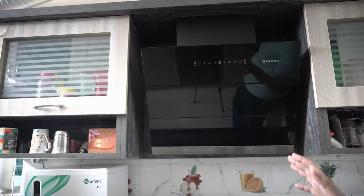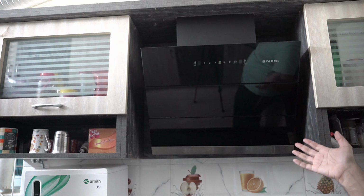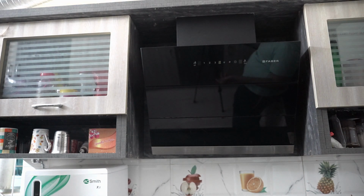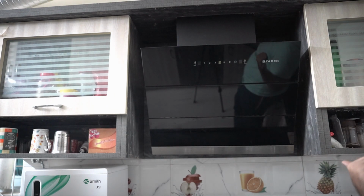Adding to that, angular chimneys have a wider face slanted so high, so the rest of the cooking appliances within the kitchen, such as a microwave, air fryer or any other cooking device that you have, those fumes will also be exhausted by the chimney.